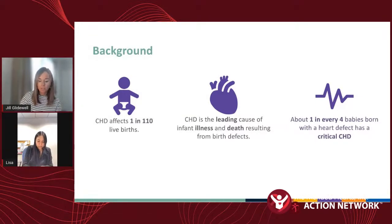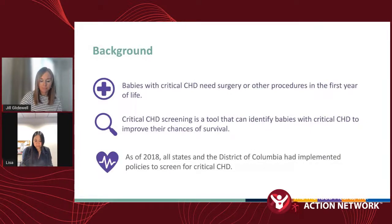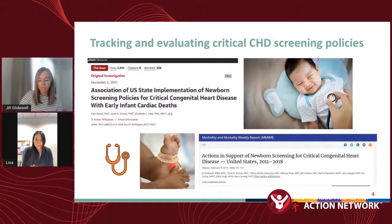Congenital heart defects, or CHD, is the most common birth defect with an estimated birth prevalence of about 1 in 110 live births. To date, CHD is the leading cause of infant illness and death resulting from birth defects. And about 1 in 4 babies born with a heart defect has a critical congenital heart defect, or critical CHD, and we often shorten to CCHD. Babies with CCHD need surgery or other procedures in the first year of life. And critical CHD screening is a tool that can identify babies with CCHD.